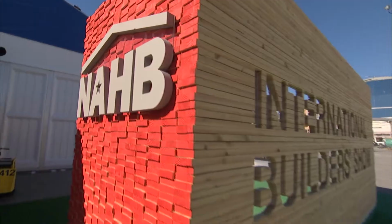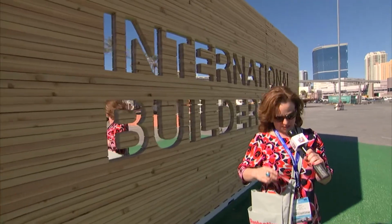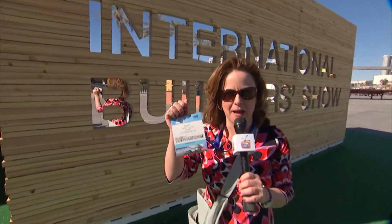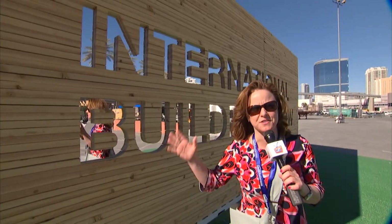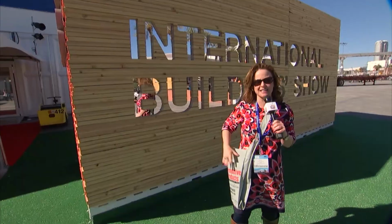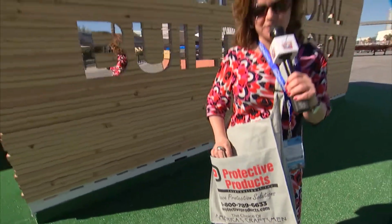There's so much to do at IBS, I hope you have your toolkit with you. What's your toolkit? I'll explain. First thing you're gonna need is your badge. Your badge is gonna get you onto 3 exhibit floors full of stuff and lots of cool events. Secondly, your booty bag. You're going to need this for all the construction booty that you're going to collect.